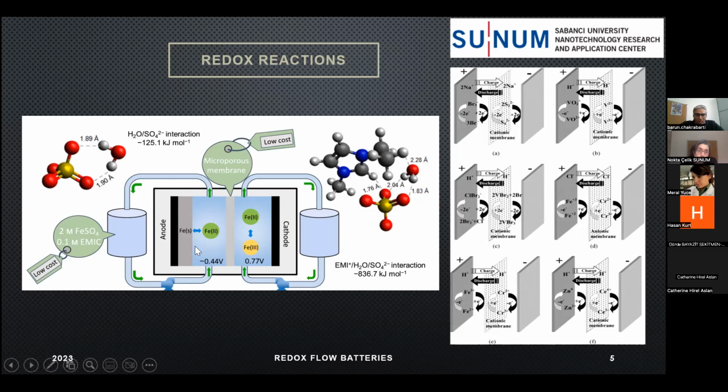Because the components are quite cheap, it's possible to scale up. However, it has its own problems, and that's one of the reasons why it's not as well known as lithium-ion batteries. Other chemistries are shown here, like the all vanadium flow battery. This is the standard one, first patented in the late 1980s. As soon as anyone hears about flow batteries, the first thing that comes to mind is a vanadium flow battery. Other chemistries like iron chromium, the one that NASA first introduced, are shown here.